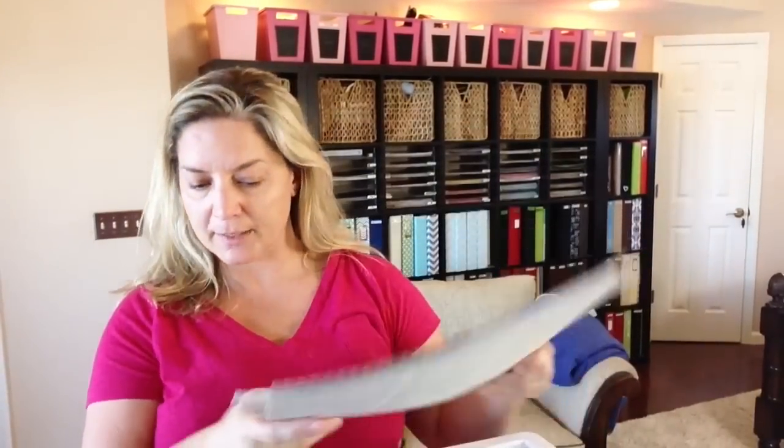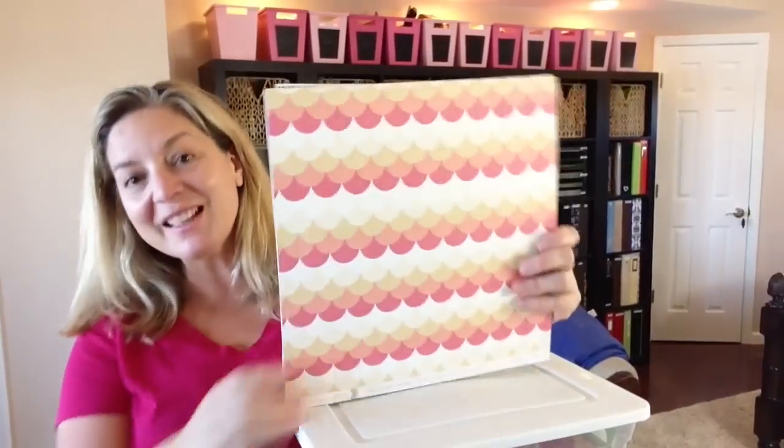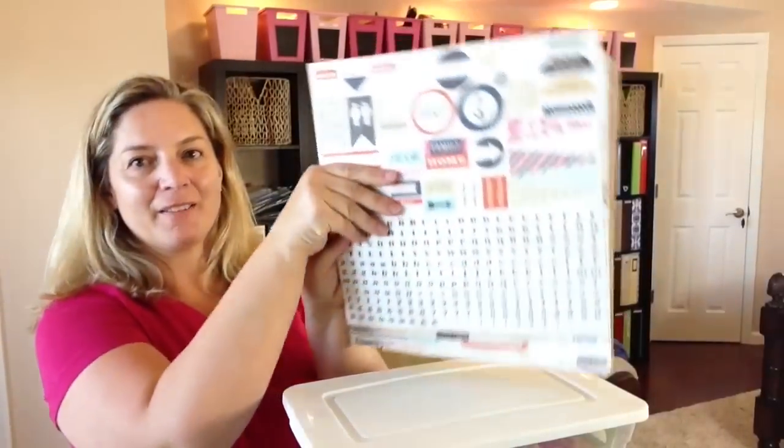Okay, so 10 cents a sheet. This is what I got. That's not quite high enough, is it? But it is time to get rid of some stuff. It really is. All right. So 10 cents a sheet.